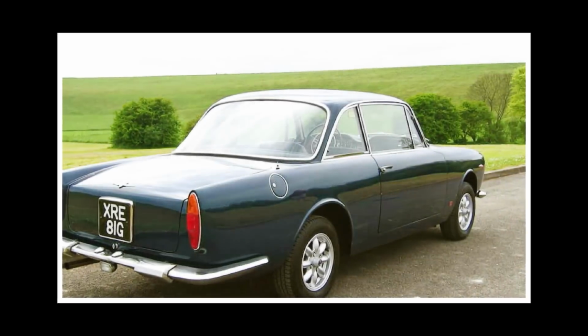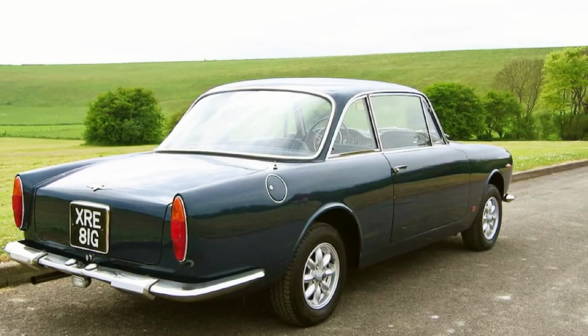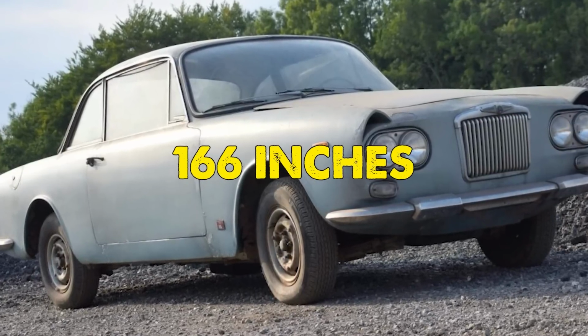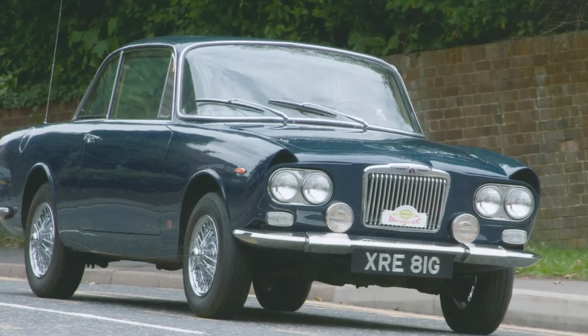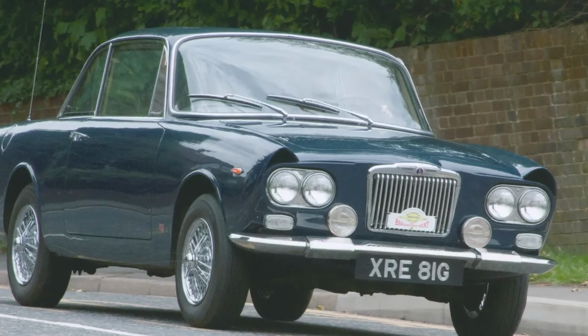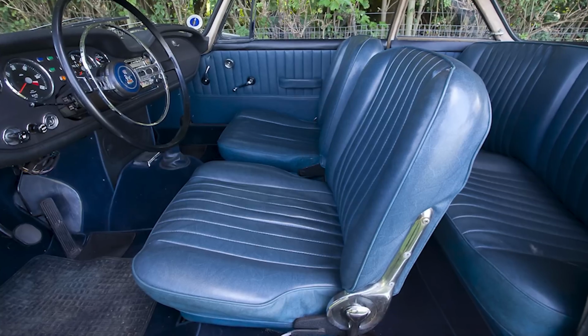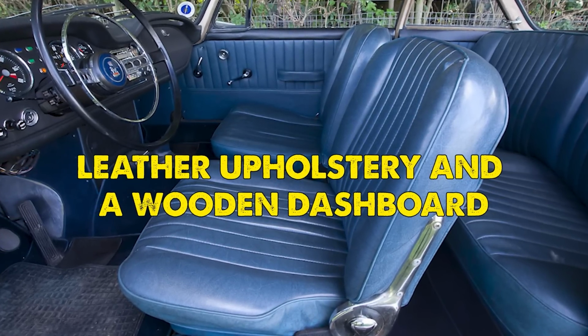At the rear, the sculpted wings and integrated taillights added an element of sophistication. The Venezia measured approximately 166 inches in length and weighed around 2,200 pounds, reflecting Touring's expertise in lightweight construction. Inside, the car offered seating for 4 passengers. The interior was trimmed with high-quality materials, including leather upholstery and a wooden dashboard.